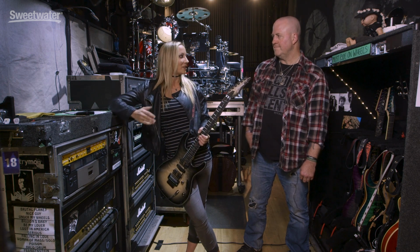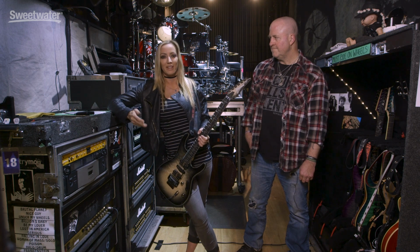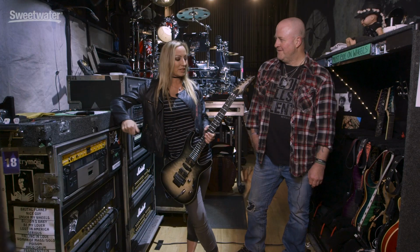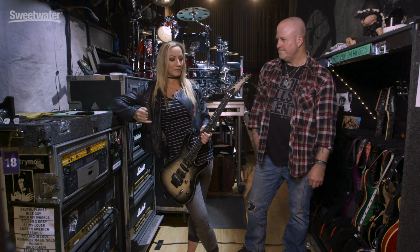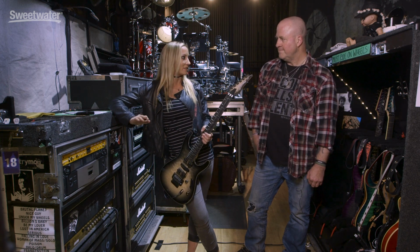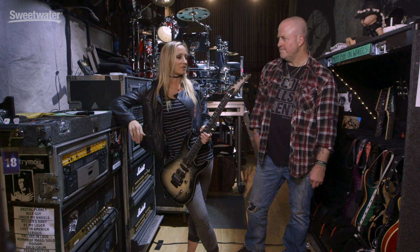They're a little hard to control. An Evolution will run away on you if you're not careful with it. Even when you say it, the words run away. So I love it. It's got that real tight, crisp feeling of the Deactivator. When you roll off the volume, it's really quiet for such a hot pickup. But the sustain on this thing is absolutely incredible. Hopefully you guys can get some footage during the show and you can show those harmonics.